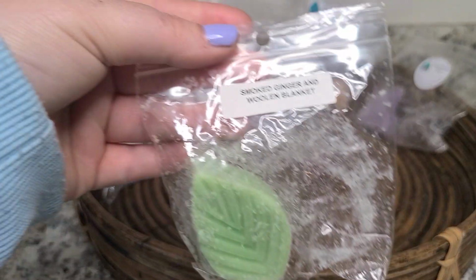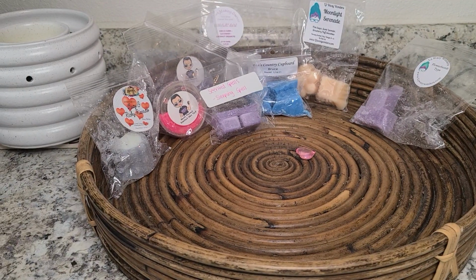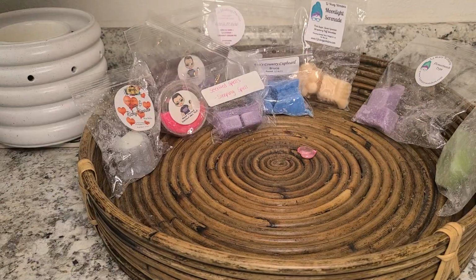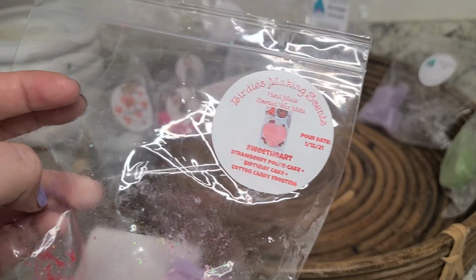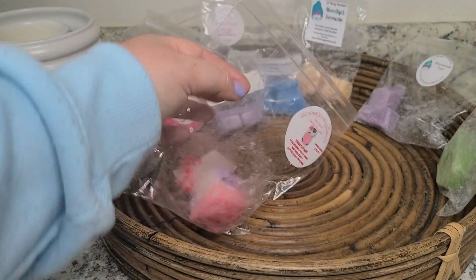We have Smoked Ginger and a Woolen Blanket from Rose Girls. This one's okay. I'm not really sure what to think of it yet. I probably wouldn't pick it up again, but let's melt it again and see what we think. We have Birdie's Making Sense in Sweetheart. This is Strawberry Pound Cake, Birthday Cake, and Cotton Candy Frosting. This one was really, really good.